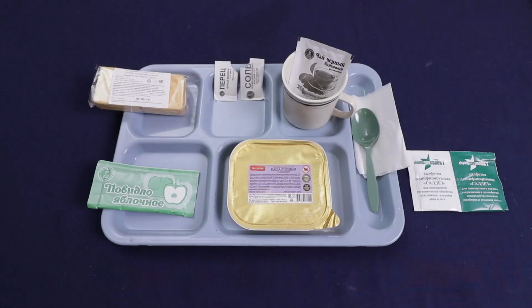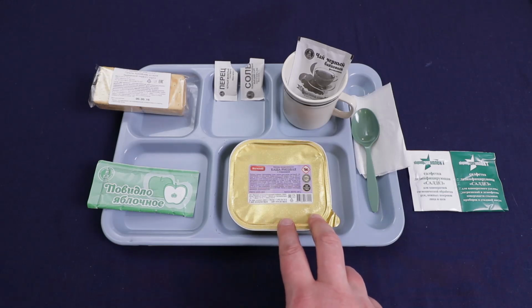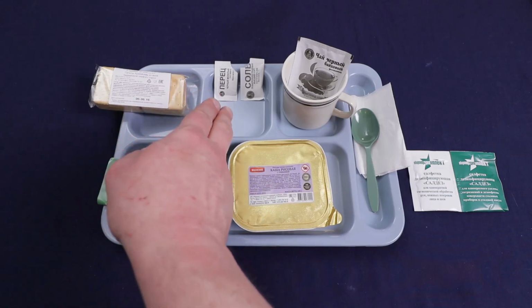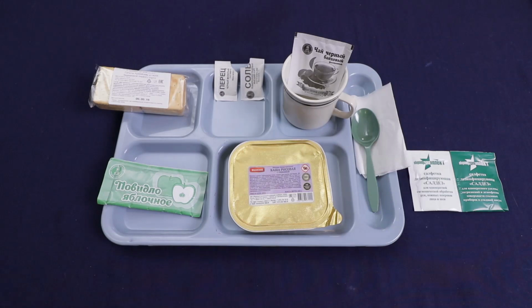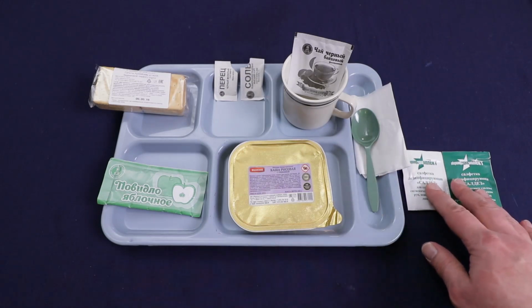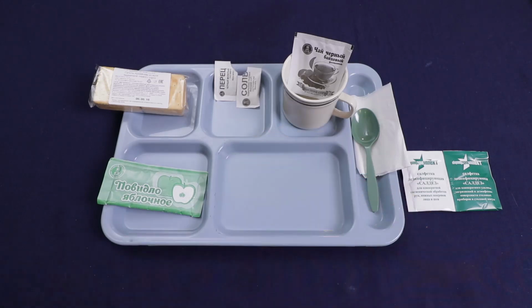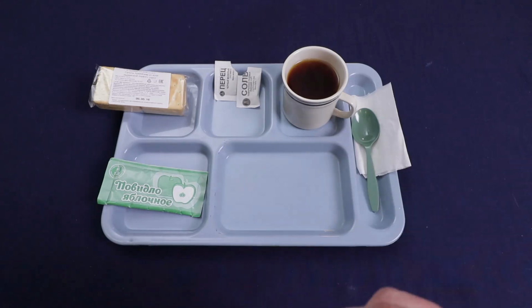Okay, here we are to finish up with dinner. Our main is going to be 250 grams of our beef and rice kasha, the apple butter, pack of crackers, salt and pepper if we need it, tea, and the usual spoon, napkin, disinfectant wipes. And as usual, get this main heated up and get the tea ready. Alright, tea's ready. Main is still warming up. Let's get everything cleaned up really quick.